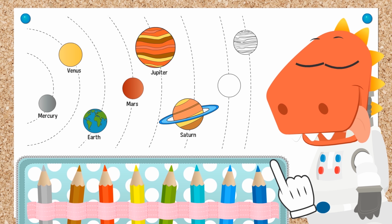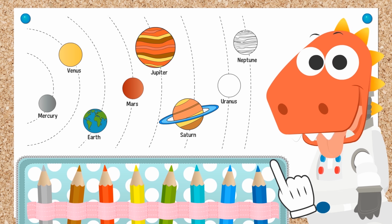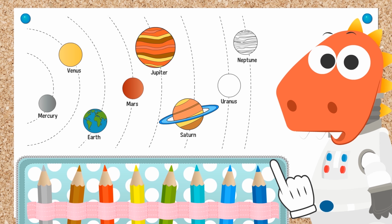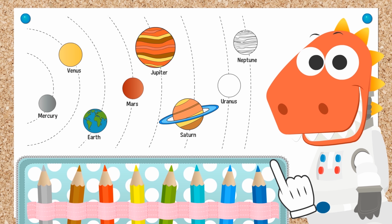Great! Now there are only two left, Uranus and Neptune. They are the most distant planets, that's why they are the coldest. So much so, that they are made almost entirely out of ice. Good idea, Eddie! We'll use several shades of blue to color them in.